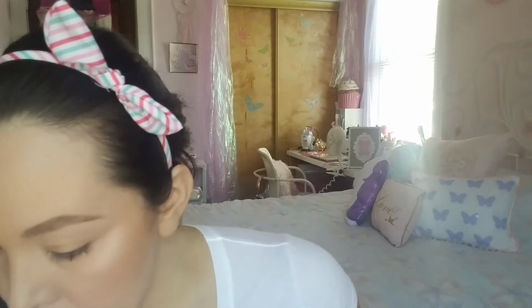Alright, I'm gonna let it be, because if not, I'll be on this eyebrow forever. And what else do I need? I think my face is done, my lips. I need a little something on my lips. Oh, I used this one yesterday and I really liked it. Let's use it again. Let's find our lip liner.